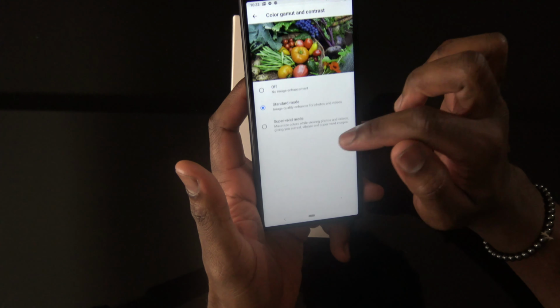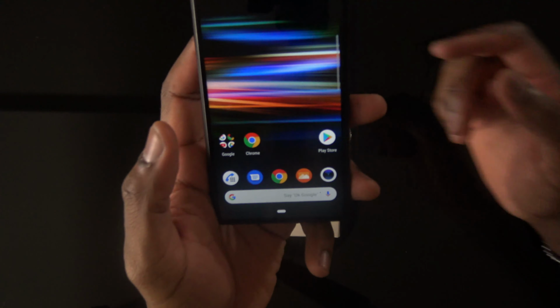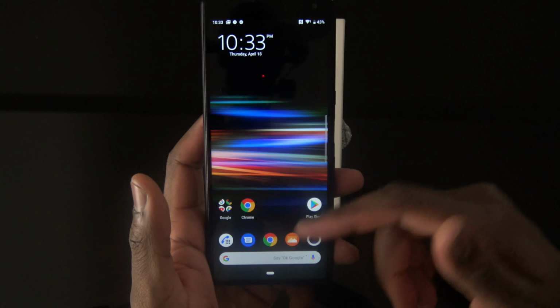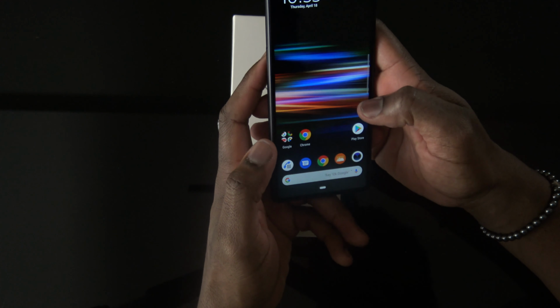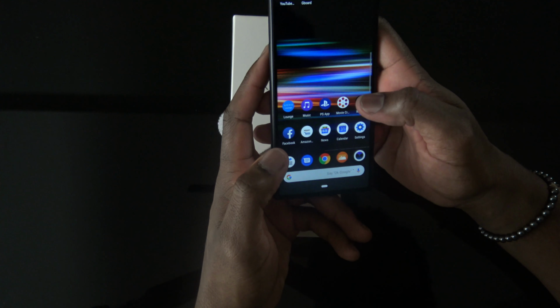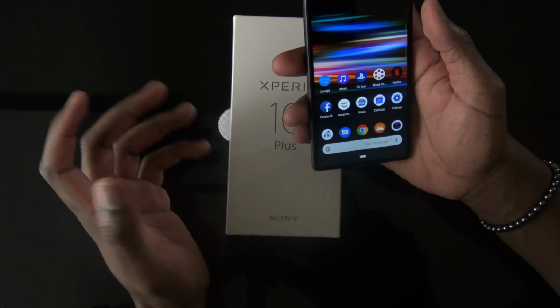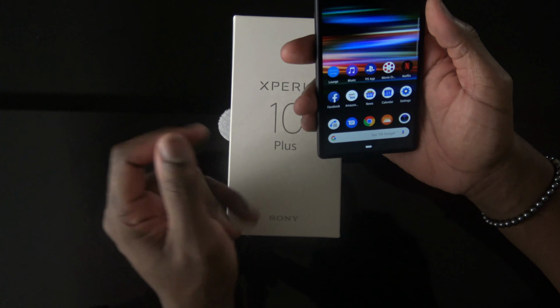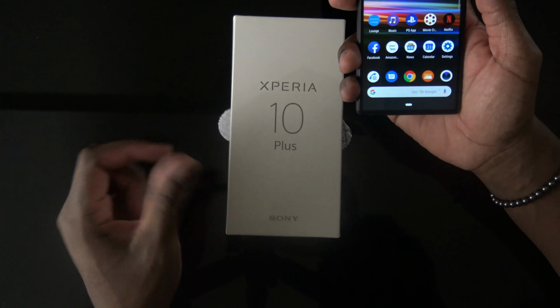So let me put the super vivid mode on, and you can see here, reds are super red. I don't know if you can see it off the camera, but I'm looking at it and it's intense. I'll just leave it here. But like I said, there's definitely things to not like when you're directly comparing it to another phone like that.